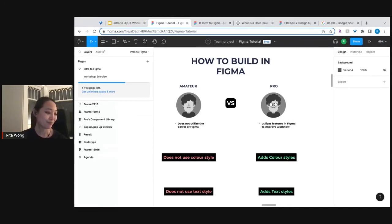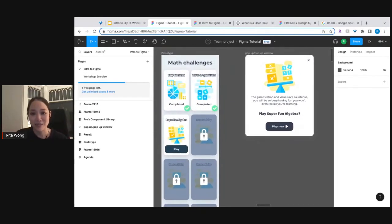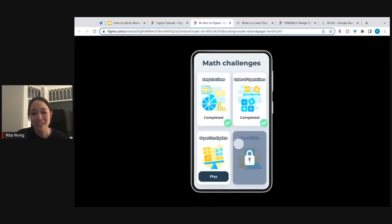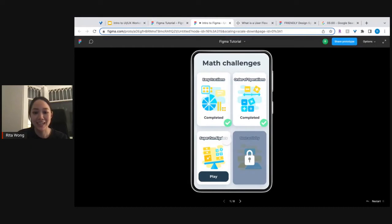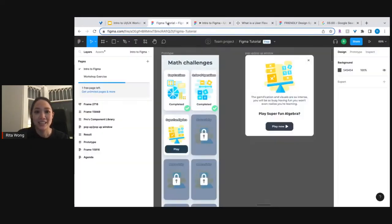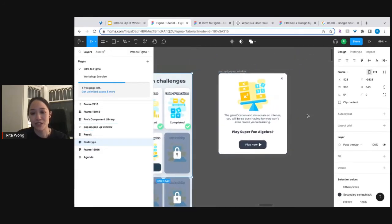I love Figma. Okay, so what I did is I've created a simple UI design mockup just for this exercise. It's basically like a little math challenges activity app. I have a little prototype here. It's just a simple design where there's some cards and activities. You press play, and I have two mockups here. One is this flow, and then when you click on play, a pop-up window.